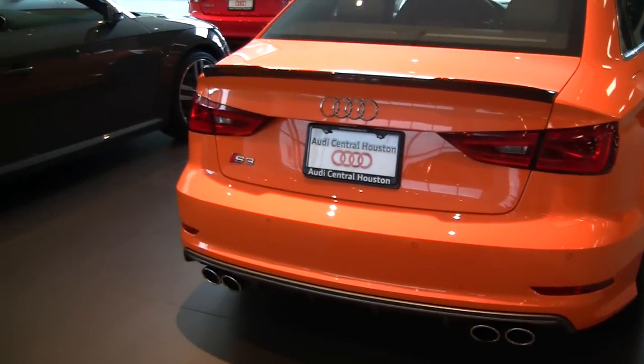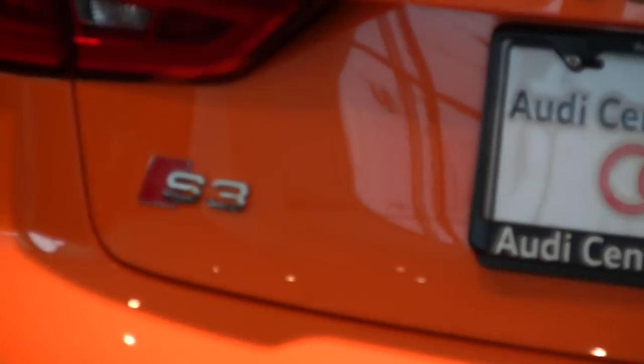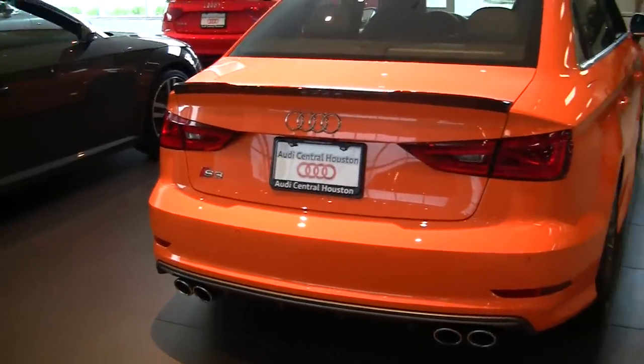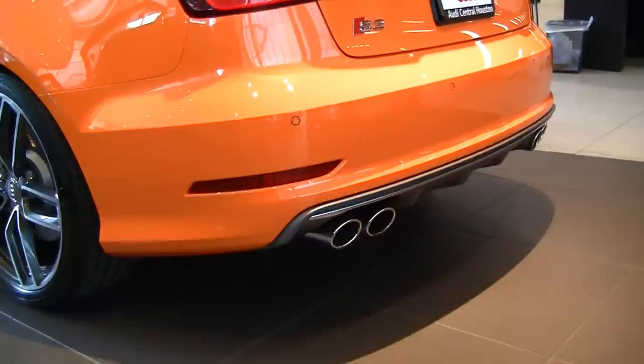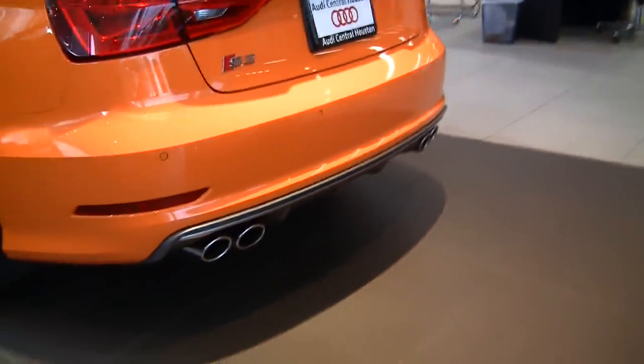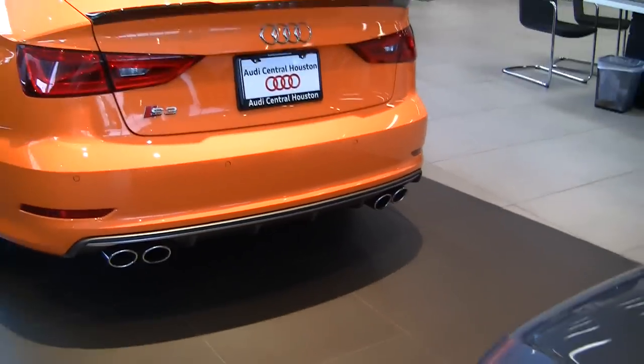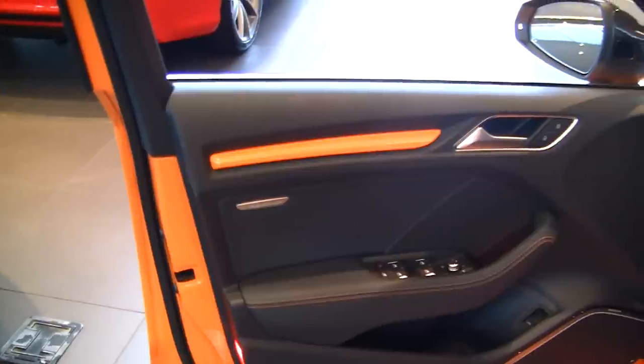Now let me tell you about this. Right here, we're talking about an exclusive edition S3. There's only literally 25 of these and only 5 of these in this color. This car actually was used by Audi USA president Scott Keel. That's the rumor that I heard. I can't confirm that, but that's the rumor.